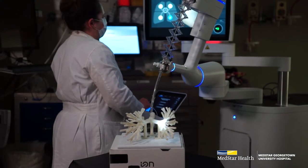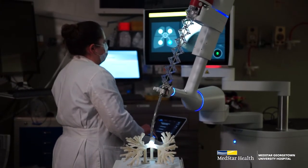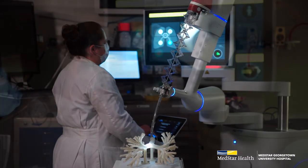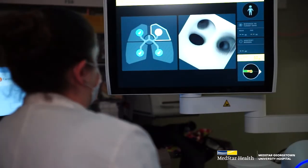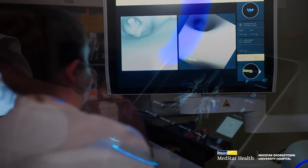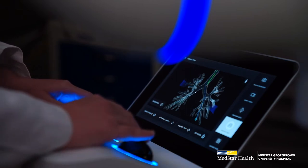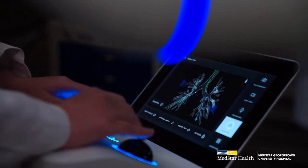The Ion robot is a fancy bronchoscopy where the robot is placed to push the scope through the airway. The bronchoscopist will guide the bronchoscope through the airway using a mouse pad with a trackball on it, much like the video games you used in the past.